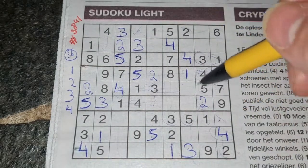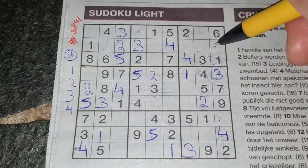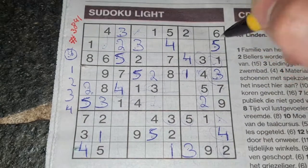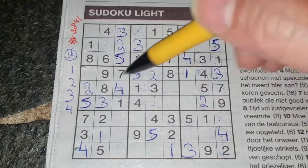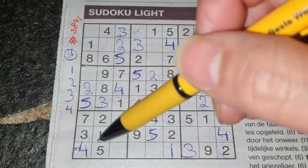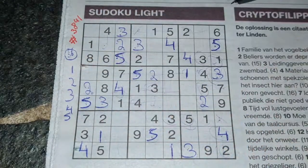5 in this column, 5 in the column next. So the last column, the only place left for the 5 should be there. And all the 5s are used. I can see. This is number 5.